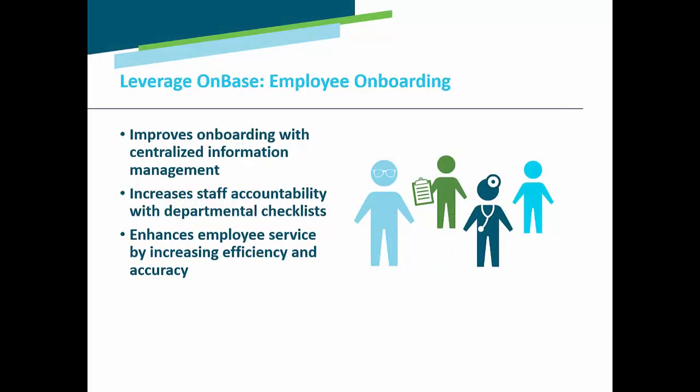And what OnBase does is provide a holistic view of who is assigned to which onboarding tasks and how the process is progressing across the organization. And visibility into this process allows management to better identify bottlenecks and then plan for even further process improvement using the insights gained from the platform.